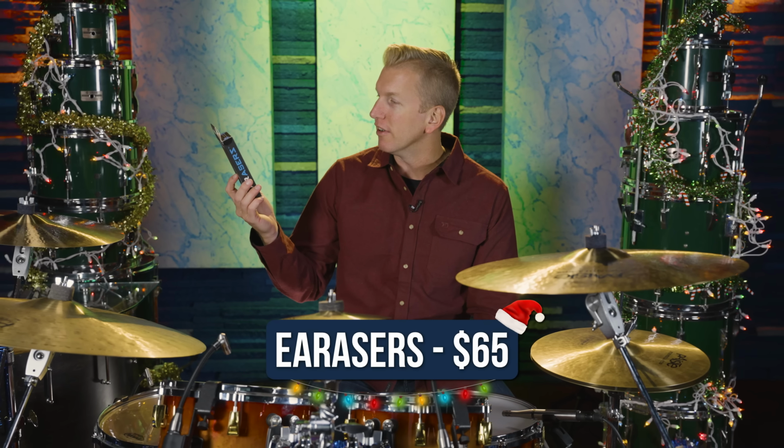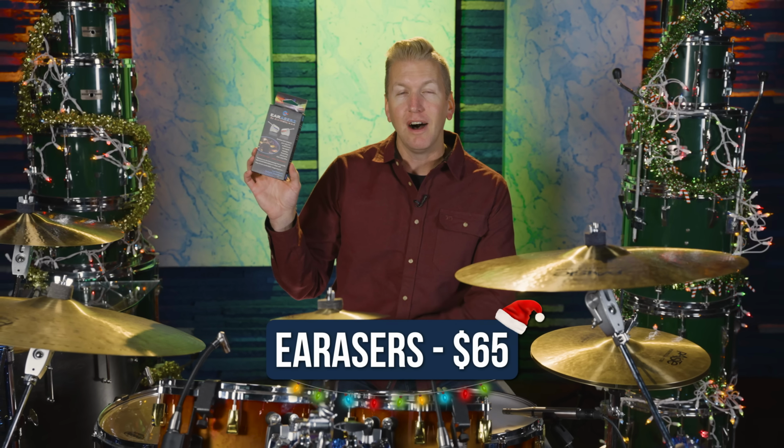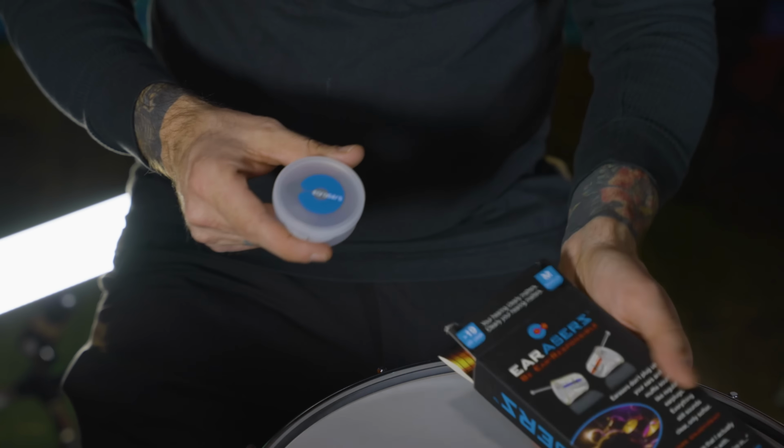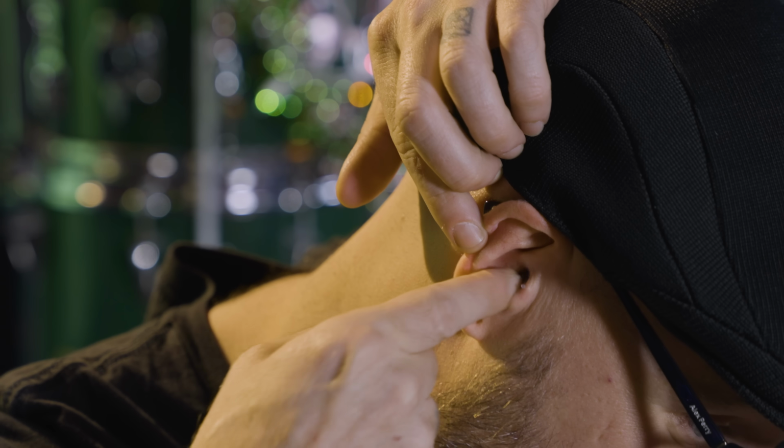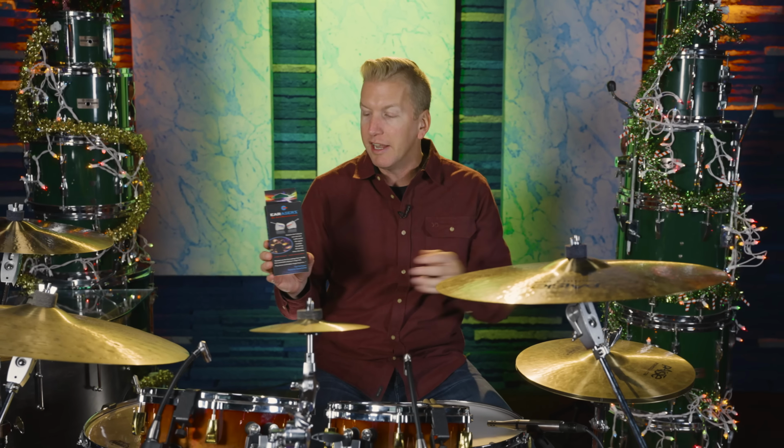And the last one in this category is Earasers. Now there are all different types of earplugs on the market. These ones are nice because they basically reduce the decibels without completely screwing up the sound. You know those foam earplugs? You put them in, they take out all the highs and you just hear this low drone in your head. These don't do that. They give you a nice pure sound just at a lower volume.